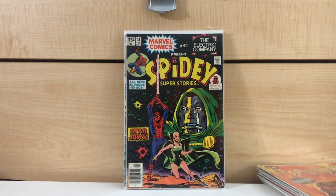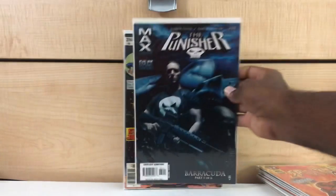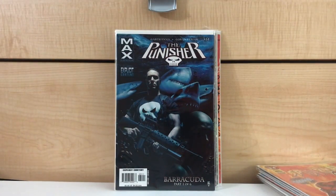Okay, now here's a book I have been searching for high and low. This book has totally eluded me for quite some time. Very happy to pick this up finally. This is Punisher number 31, first appearance of Barracuda. I swear, I've been searching for this book for maybe 6 months now, and every store that has Punisher Max, it'll jump from 30 to 32.